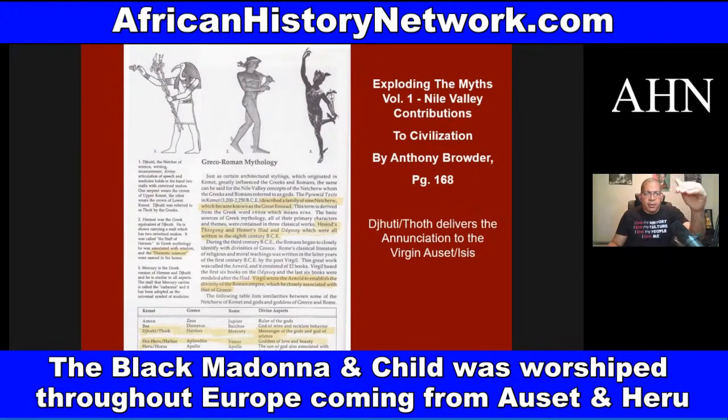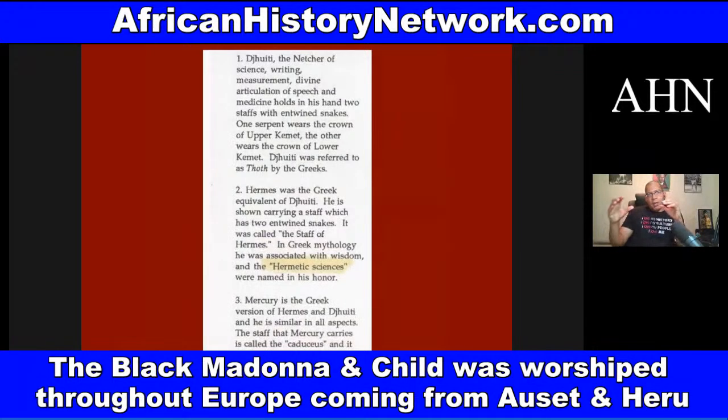When you see the different Neteru who have heads of animals, Africans were not worshiping the animal. They saw themselves as part of nature and understood that the animals were part of nature. Understand that nature comes from the creator, and that the creator gave each animal a gift. So they're honoring the God-given gift that is in each animal, and they incorporate that into their spiritual system. So Dehuti, the Neter of science, written measurements, divine articulation of speech, and medicine. That's Dehuti with the head of an ibis, the bird.